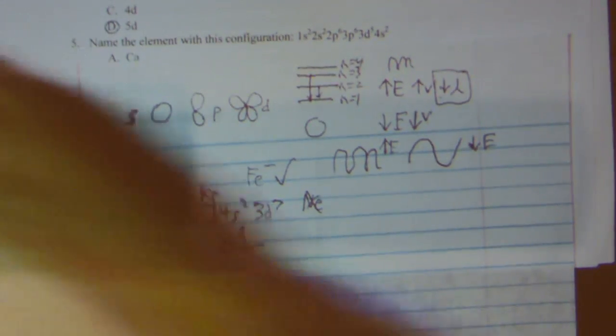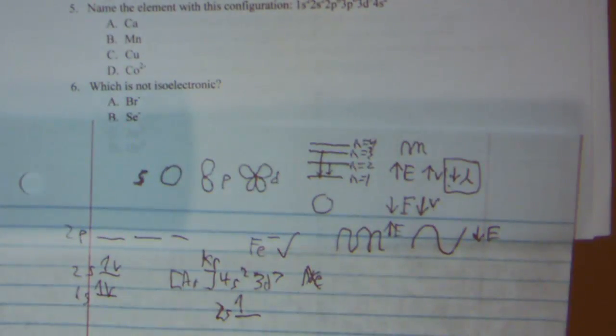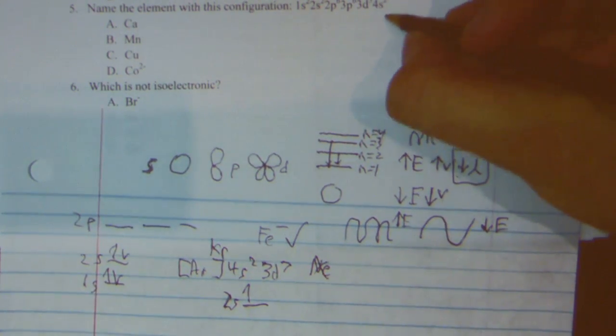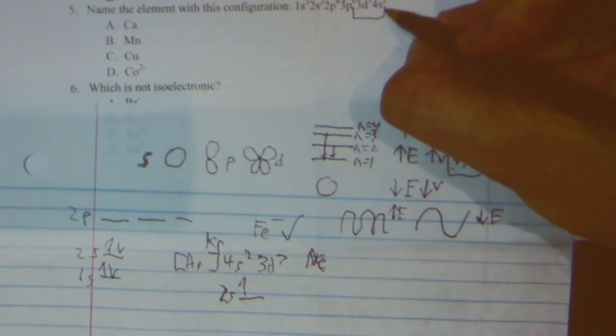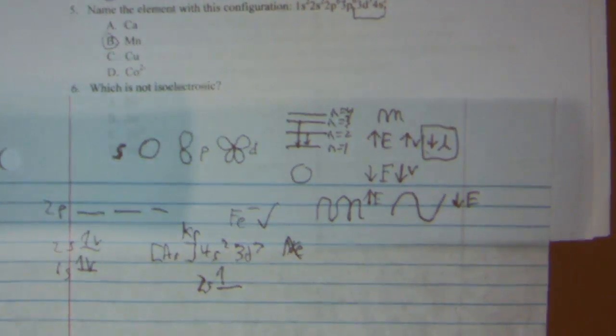Okay. Next, we're just going to go over 5, an element with the electron configuration like that. We know that 1s2, 2s2, and etc. This ends at the 4d. This is all a noble gas. This is 3d5, 4s2, which is the equivalent of manganese. If you look on your periodic table, it goes over 3d, 1, 2, 3, 4, 5. So that's how we know it's manganese.